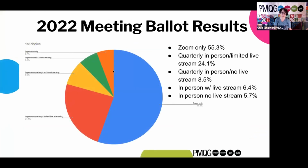Okay, I wanted to talk about the meeting ballot results. So we sent out the ballot last month to discuss how we will be meeting next year. And one of the reasons why this was really important is because guild renewal membership is coming up. And we wanted to make sure that all members knew what 2022 was going to look like, so that you're not purchasing a membership and then find out that you're not going to be able to make it to most or half of the meetings.